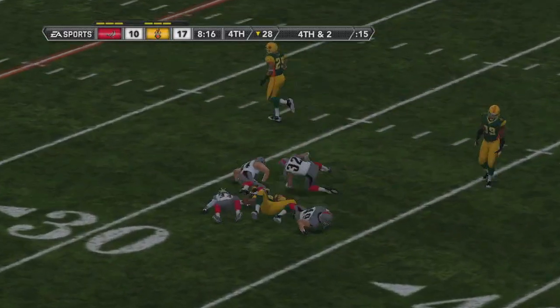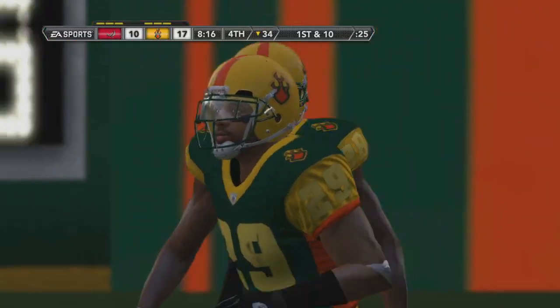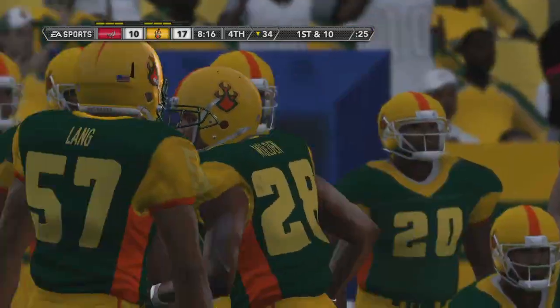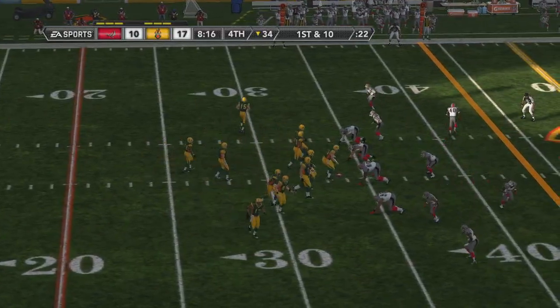Number 28 fields the ball at the 30. Man, those guys were flying down the field. He didn't have a chance on that one. His blocker's got to do something for that poor guy out there, or he's going to get killed. They'll start at the 34. First down, 10 to go.